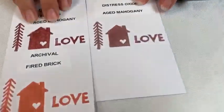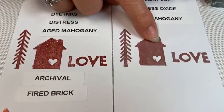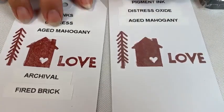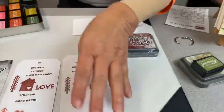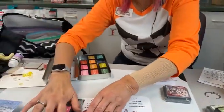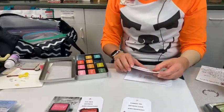So here you can see the difference. These are both aged mahogany. This is the Distress and this is the oxide. You can definitely tell. Okay. Any questions, or are we doing okay? We're doing good. Am I confusing them enough? No. I think people like that you're explaining them.